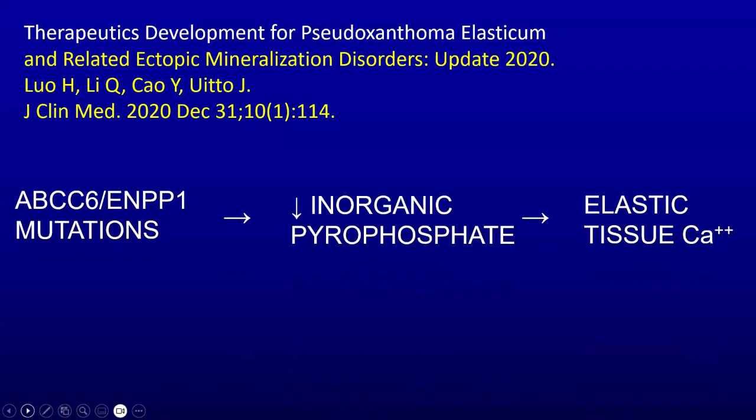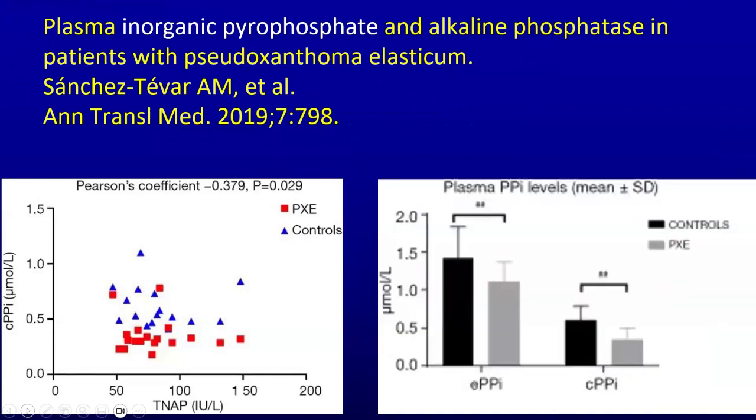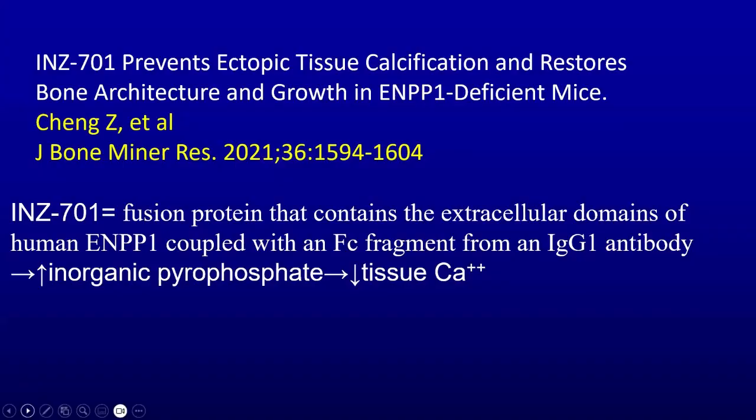So the mutations are the two that you see here. They result in a reduction in something called inorganic pyrophosphates. It turns out that inorganic pyrophosphates take calcium out of tissues. And when you reduce it, you get elastic tissue calcification. So how do we get inorganic pyrophosphates back in order to make that work? And I'm going to show you a few slides which show that in patients with PXE, inorganic pyrophosphates are reduced. And that's why they get calcification of tissues. I'm going to race through these.